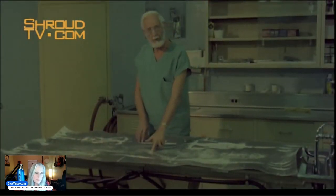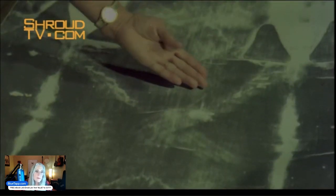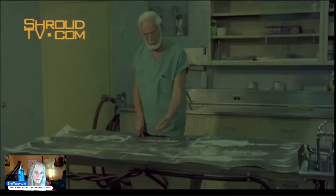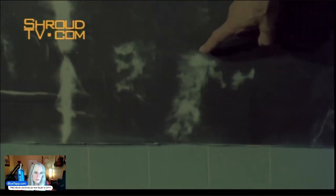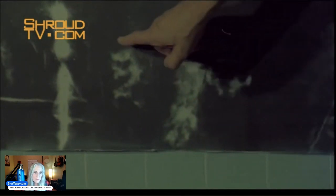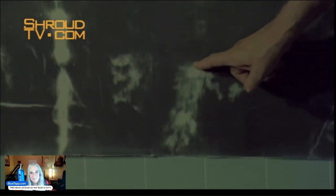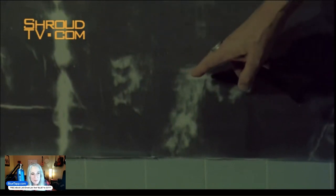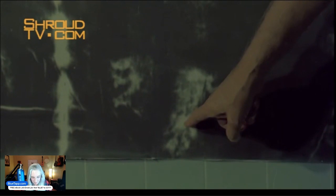An injury to this part of the wrist will invariably damage the median nerve, whose function is to flex the thumb across the palm. It's interesting to note that there are no thumbs in these images. The next group of injuries are those about the feet, and they can best be seen on the dorsal image. The imprint of the right foot is pretty clear, and the heel and the toe are well defined. The left foot is less well defined. The left heel is elevated higher than the right heel, suggesting that the left foot was on top of the right instep and that a single spike was used to impale the two feet together.